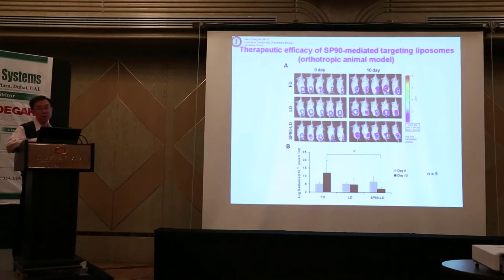This is another animal model. The previous one was a xenograft model. This is an orthotopic model. We got the same results. Here are the free drug treatment group, liposomal doxorubicin, and the targeting liposome.